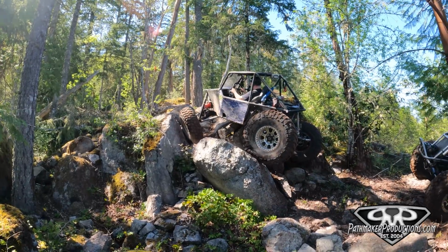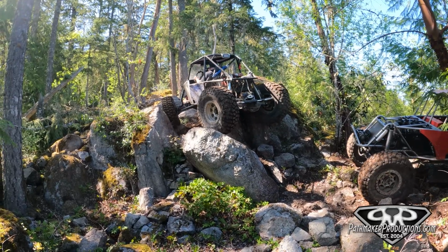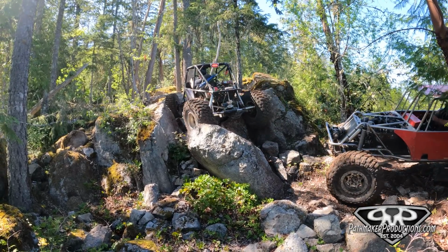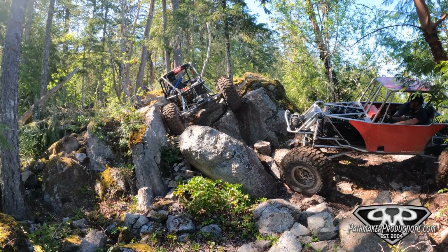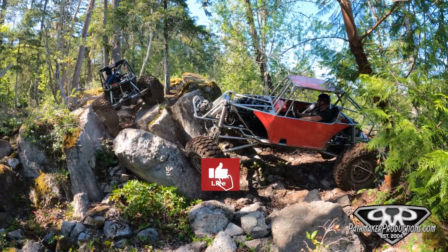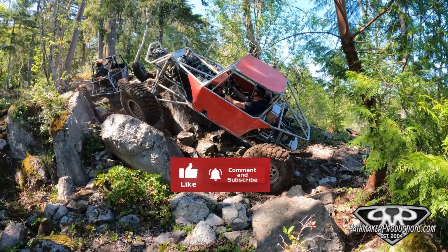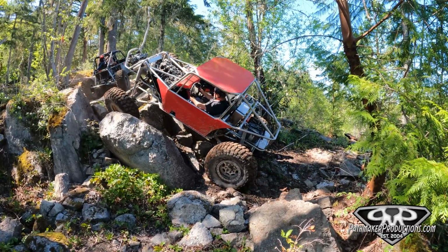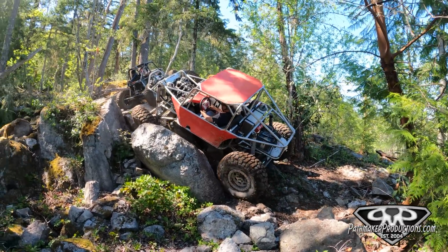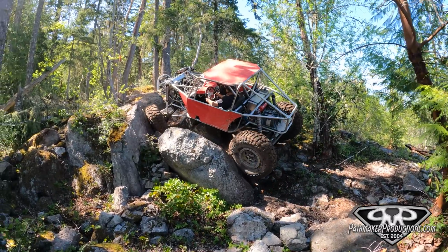I'm having to step away so I can take a better picture. Big thanks to Doug. I've been rocking with him all day in the spare seat. And Buggy's very civilized. Cool. Let's get into it.